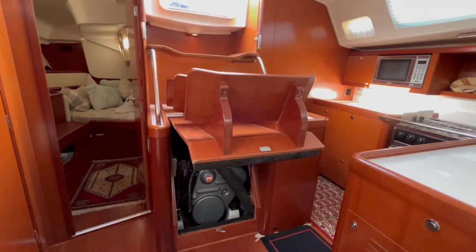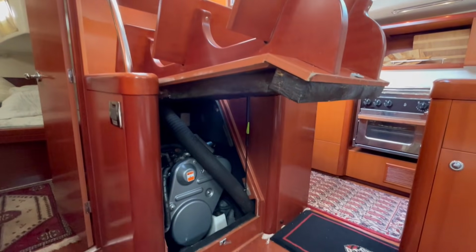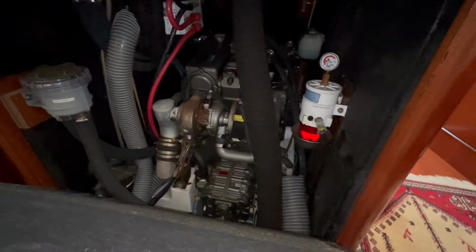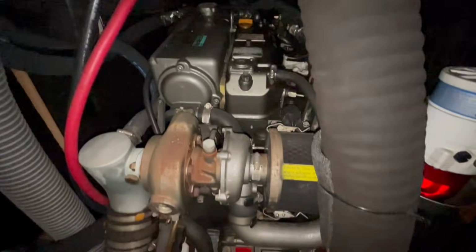Accessing the engine space is easy under the companionway steps, where you'll find the Yanmar diesel engine. The engine is clean and has been well maintained.